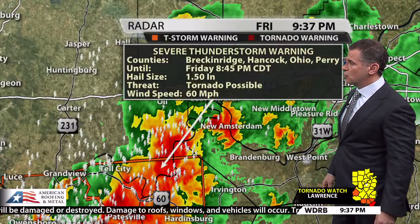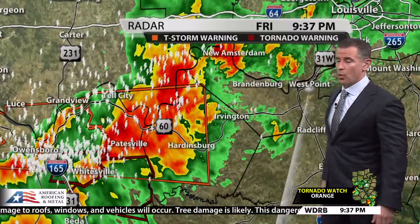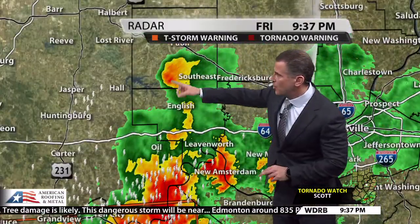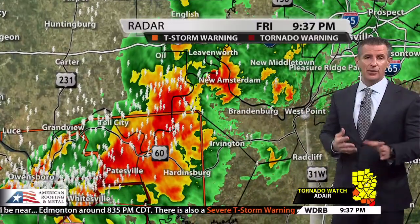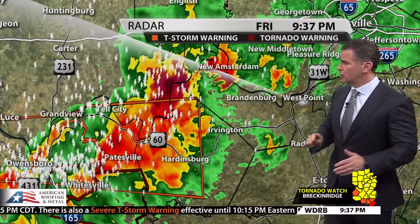We did have a severe thunderstorm warning earlier that was in effect on the northern edge of this for Orange County, and I'm curious, has that warning been allowed to expire? Let's go off that briefly. Okay, so that one that's moving into Orange County has weakened. I'll tell you, these storms are going to still make it towards Louisville, and there's a chance that we go under severe.